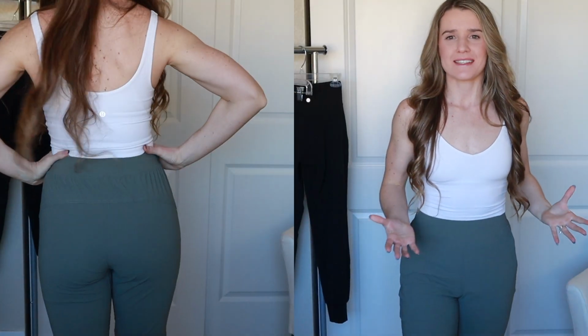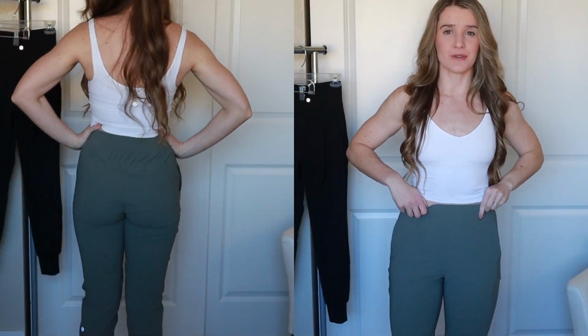So here's what the jogger looks like on. I really like the waistband because it's not super tight, and it lays really nice and flat, and I feel like it's a very flattering waistband. And I really like when waistbands don't suffocate you or feel too tight, because you can always tighten them, but you can never loosen them. So I really like the waistband.